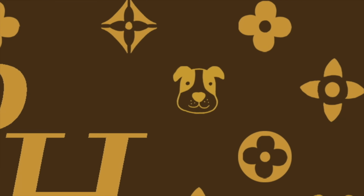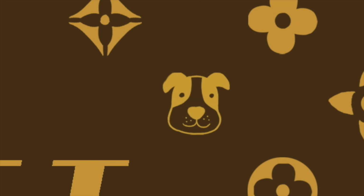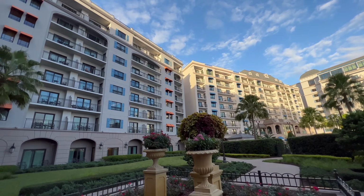It's based off our name. I don't get to come to Riviera Resort a lot, but I am so excited to be back here tonight. I think we're gonna grab some food before we go try out these delicious s'mores and then maybe even stay and watch some Epcot fireworks because they have an amazing rooftop view here. But I think the Riviera has a very magical night in store for us.